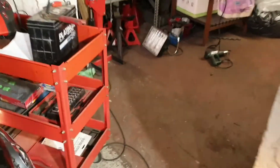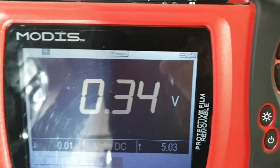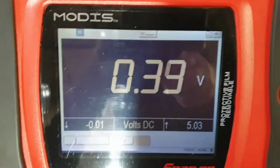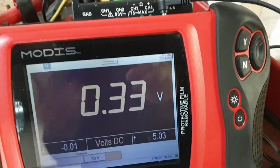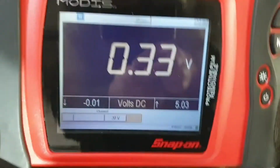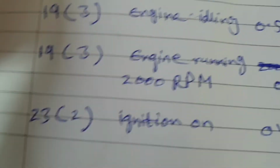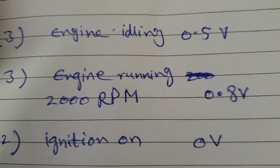So our sensor output did not meet the manufacturer specification. Now we are going to prove whether the sensor is faulty or the diesel particulate filter is faulty. That is going to be the next stage. As you can see, the manufacturer specification is 0.8 volt with the engine running at 2000 RPM.